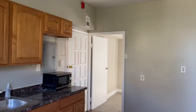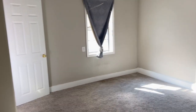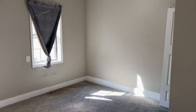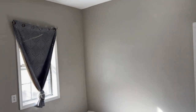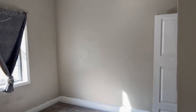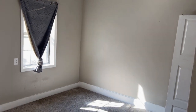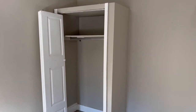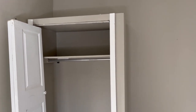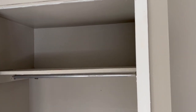All right, then I go to the bedroom. It is a nice size bedroom. You have 1 window for natural light. Actually, there is a heavy curtain on the window, so not all the light is coming in, but still it's very bright. It's a lot of natural light in your bedroom. Over here you see a closet space. The door of the closet space is coming out. It will be put back before the tenant moves in.